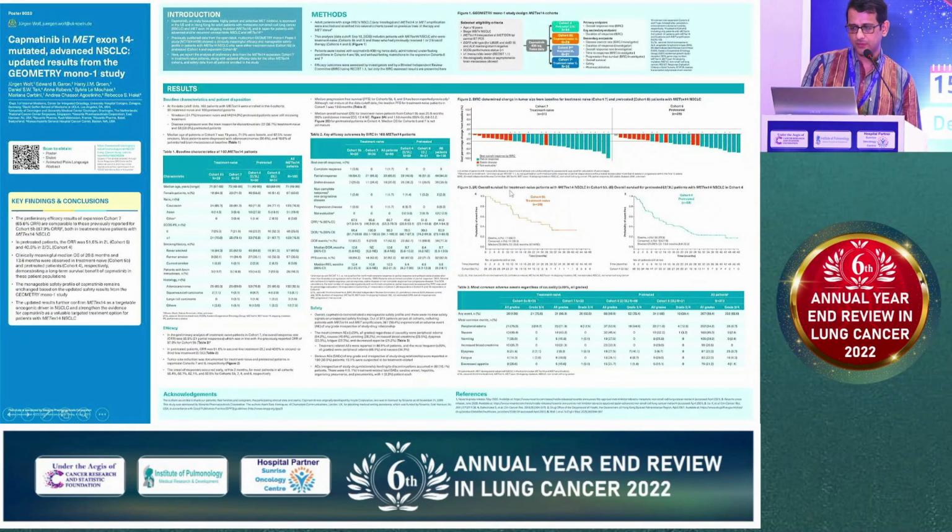And now we have these overall survival curves also with this longer follow-up. And if you see in patients who have been treatment naive, the overall survival here is about 20.8 months, which is again a pretty respectable figure in these patients who had no other targetable options.